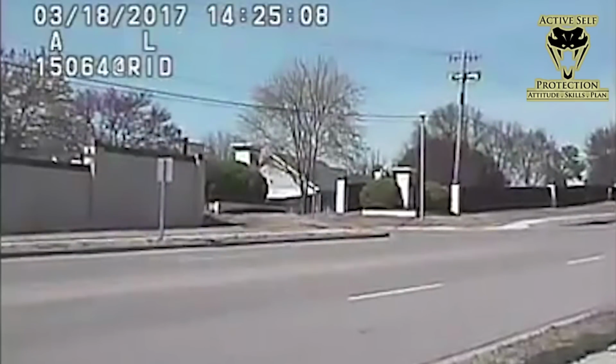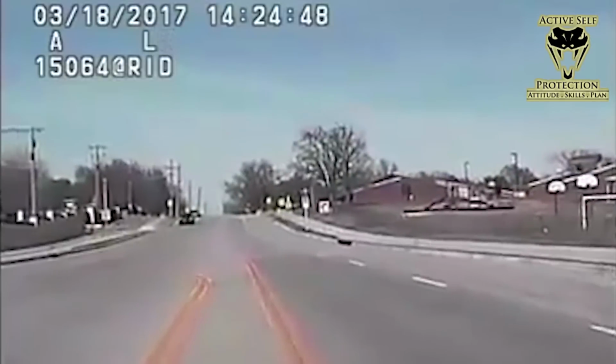And with that, the officer ended the threat. She did not make it through that. All right, let's go back and learn some lessons out of this one.